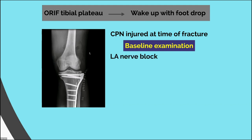It could be that she's had a nerve block in theatre. So you've always got to have that in the back of your mind. Has she maybe had a spinal? Has she had a big sciatic nerve block as part of the operation in order to control her pain? Or is this an iatrogenic injury? Every surgeon's terror.